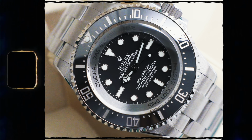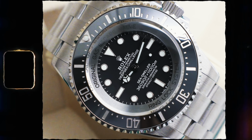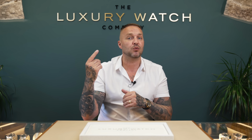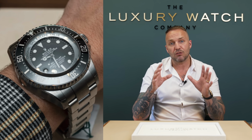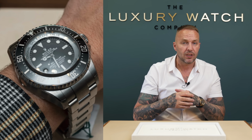So the first one is Deep Sea Challenge 50 mil titanium. We actually had a client in yesterday offering us one in part exchange. We are going to look to get the deal done on that. We've had two in the LWC, one in twice, just to let you guys know. It is Rolex proving a point. Is Rolex saying this is what we can do?